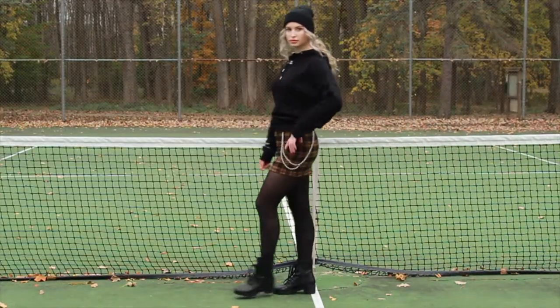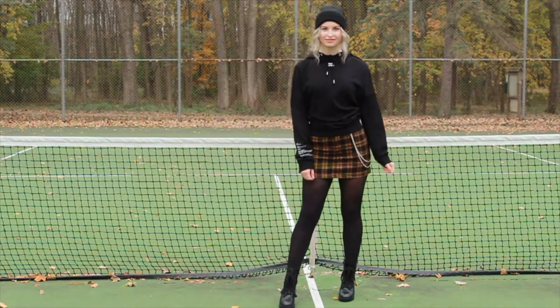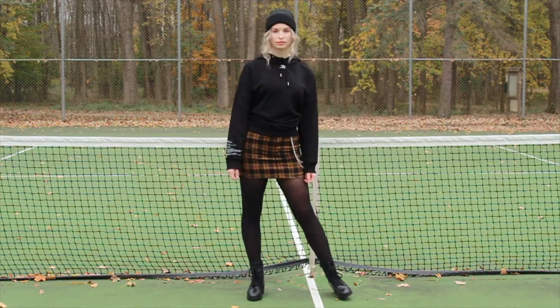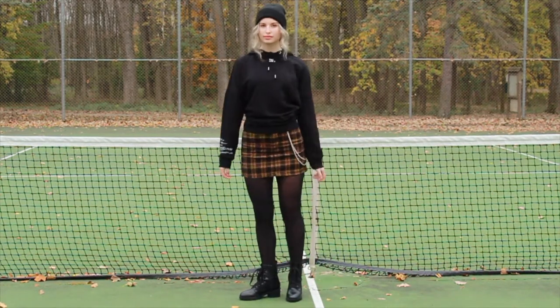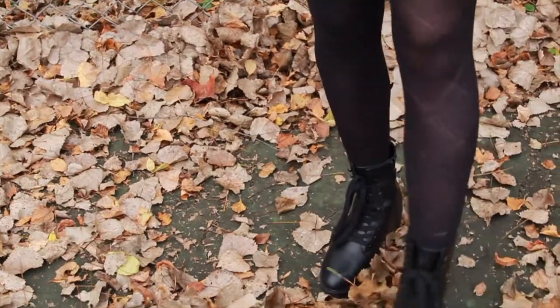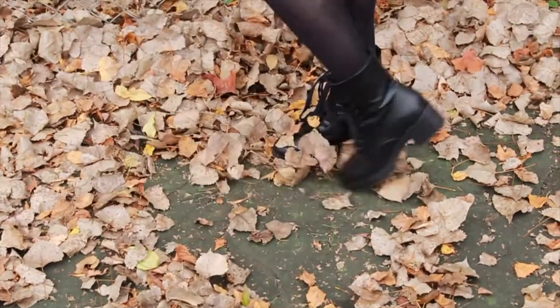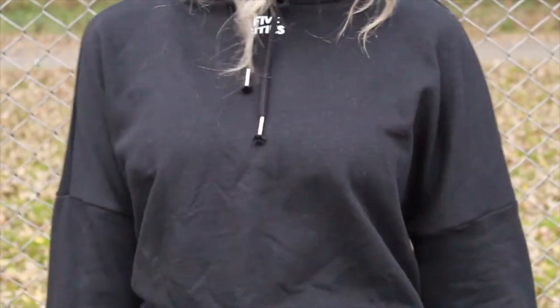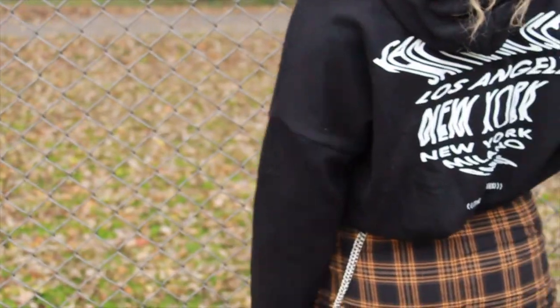This outfit is a little bit more darker and I love the black beanie with the all black. I like that theme a lot. I got this sweatshirt last minute at H&M and decided to add it into this lookbook. And then I got the skirt from Forever 21 that's a little bit too small, so I paired them with some black tights and some black combat boots that I also got from Forever 21. I like this look a lot because it's just darker, it's a different vibe, and I like that a lot.